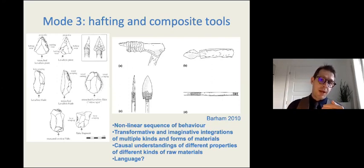And generally you also have to have some sort of knowledge around cordage, whether that be through animal cartilage or plant fiber. So with the advent of composite tools, suddenly there's a cognitive leap in complexity in terms of the chaîne opératoire, the manufacture process from start to finish, and bringing different raw materials together. And these are all unique. So a composite tool is genuinely an artifact of the imagination.